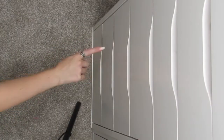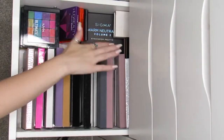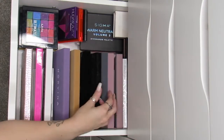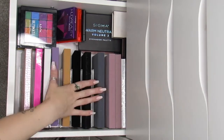So these last three drawers that I'm going to show you have all of my eyeshadow palettes in them. So down here, I have these really nice organizers that hold all of my Anastasia palettes right here that I am obsessed with this little collection going on. Actually, I wouldn't say little. This is quite a lot.